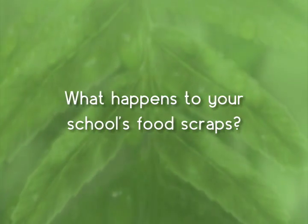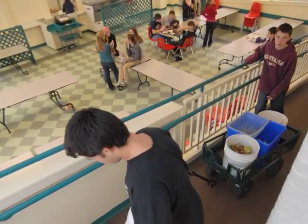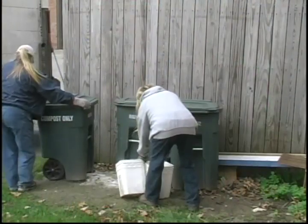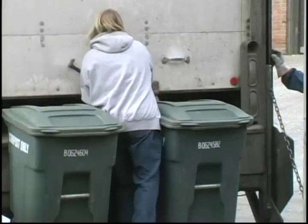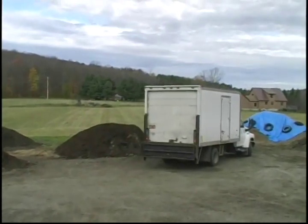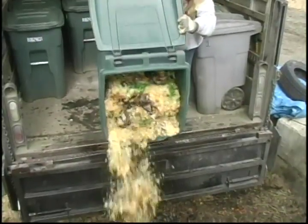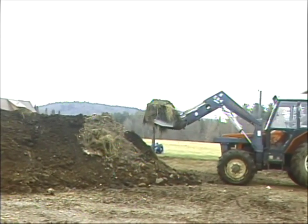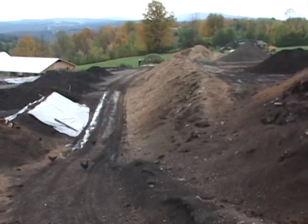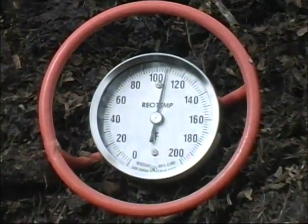What happens to your school's food scraps? When the compost bucket inside is full, it is brought outside to a larger compost container called a tote. Every week, a truck will come to pick up the tote. The truck takes the food scraps to a local compost facility to be composted. At the compost facility, the food scraps are dumped and then put into long piles called windrows. The temperature and chemistry of the piles are carefully monitored to make sure the food scraps break down efficiently and safely.